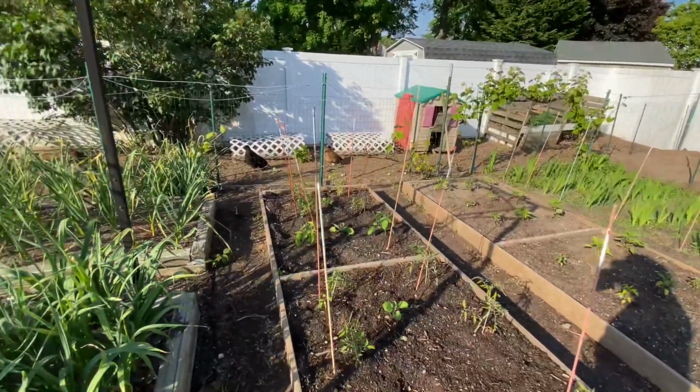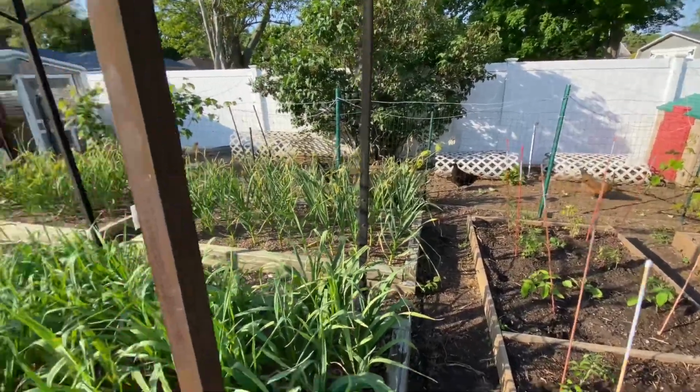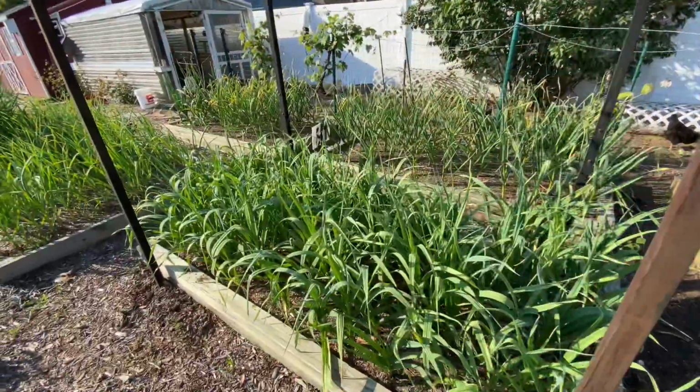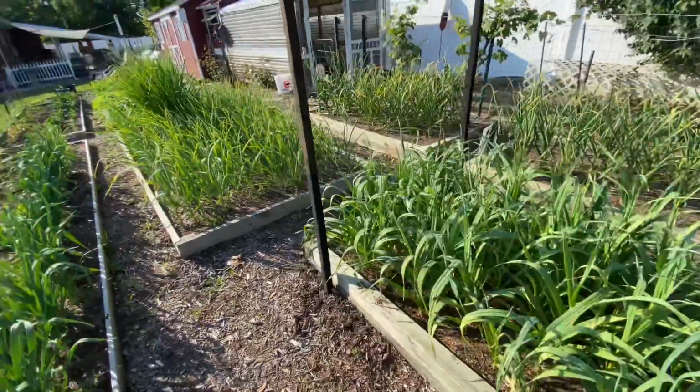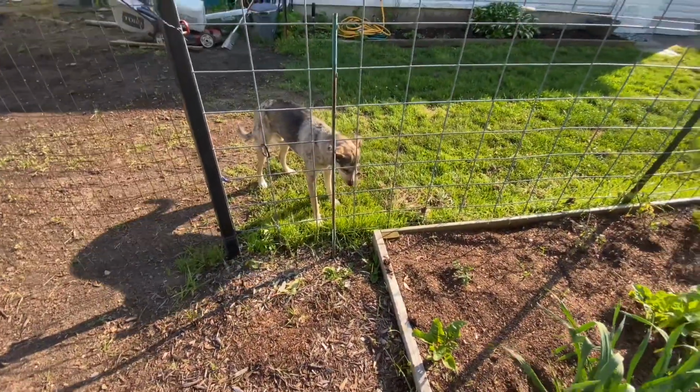You zoom back out. The chickens just got some leftover broccoli from a broccoli pizza that we're making. Gumbo, the ever-curious dog, is getting into mischief.